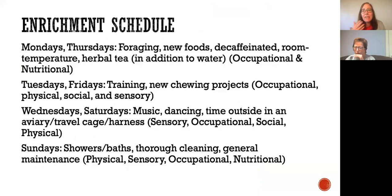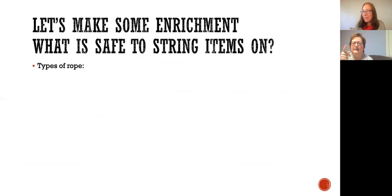Maybe Mondays and Thursdays, I'm going to change the music. Maybe Tuesdays and Fridays, I'm going to try a different herb. But just think each day, think of one little thing that you're going to change that day to add a little variety. Yeah, I love this slide because it's very, very purposeful.